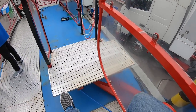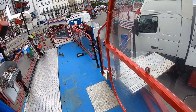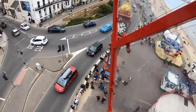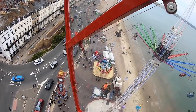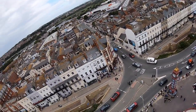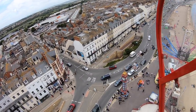There goes the floor. We're going to get some really good views up here. I'm completely solo for this one, so I'm only bricking it here. Oh Christ. Should have sat the other side. Better views. Look at that for a view though. Starflyer and the sea. And that is Weymouth. Beautiful.